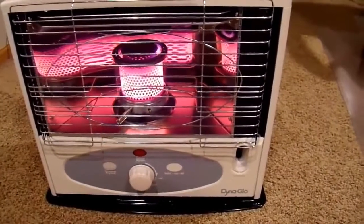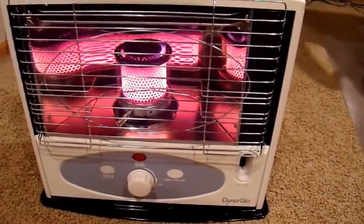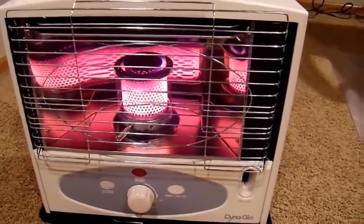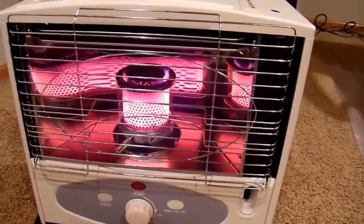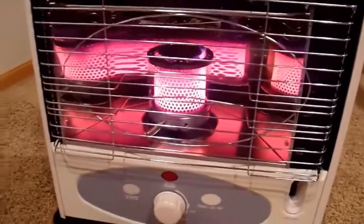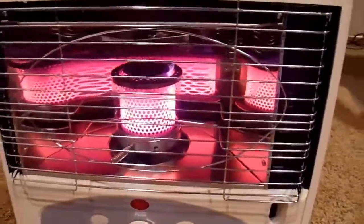The igniter didn't work properly, so I looked through the manual to see if I was doing anything wrong. I was doing exactly what they said to do. And also the heater was burning so poorly that I also had to look through the manual to see if I was doing anything wrong, and I wasn't. It was just improperly adjusted from the factory, which is a little bit disappointing.